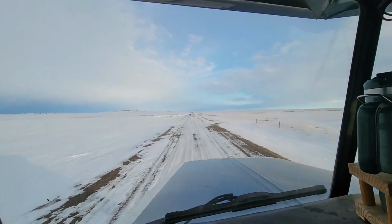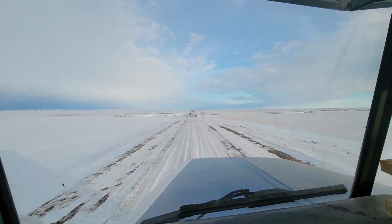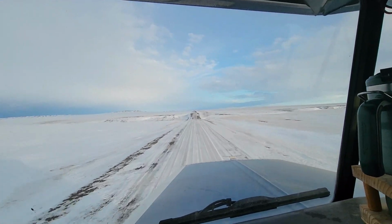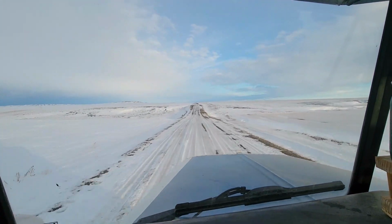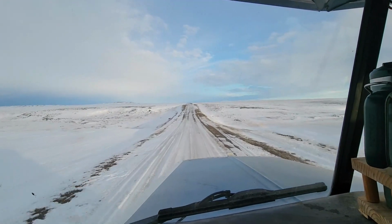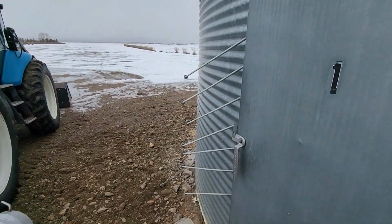Been in the 40s for like the last 3 days now, so everything is starting to melt off and thaw out. So I definitely have to keep an eye on the road, make sure everything is still solid. Don't have to worry about it right now, but there is actually a few wet spots already in the road. Starting to snow, so we better get the semi all loaded up.